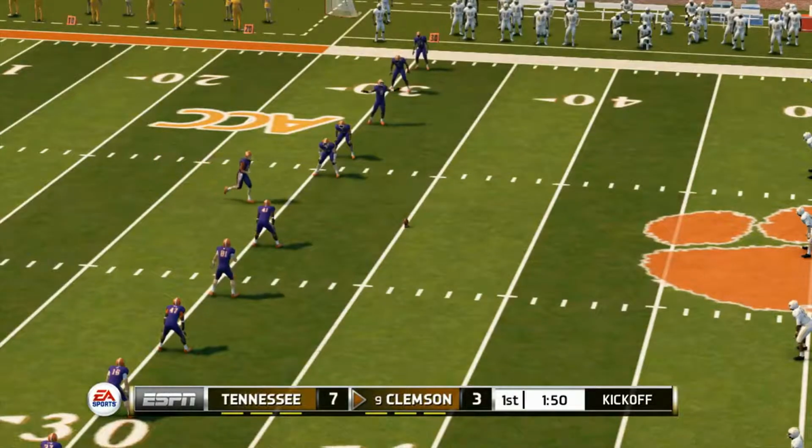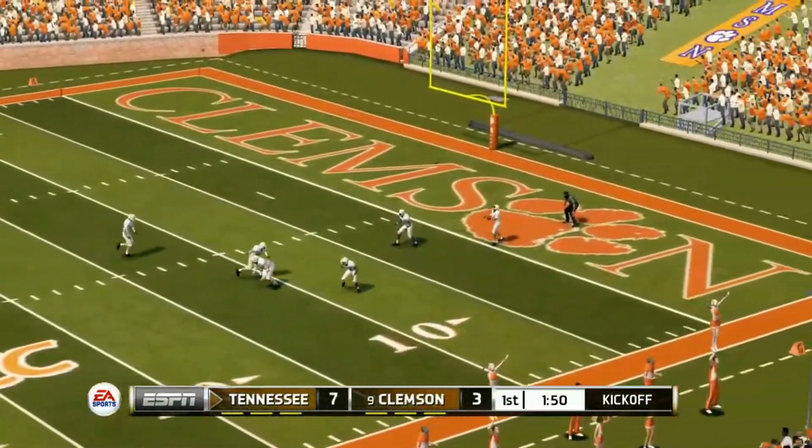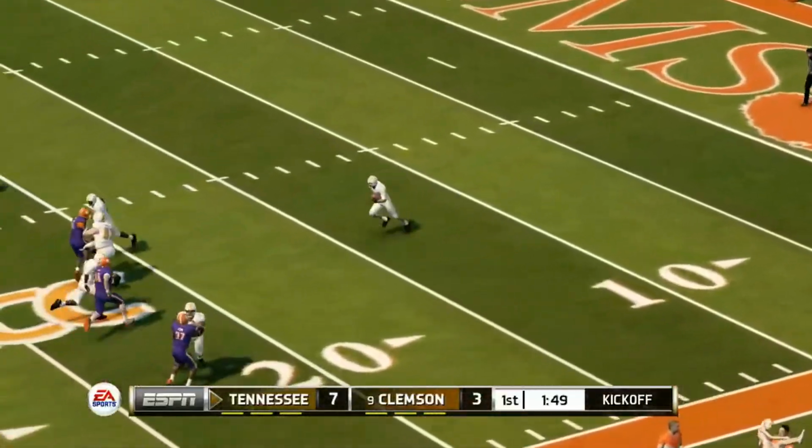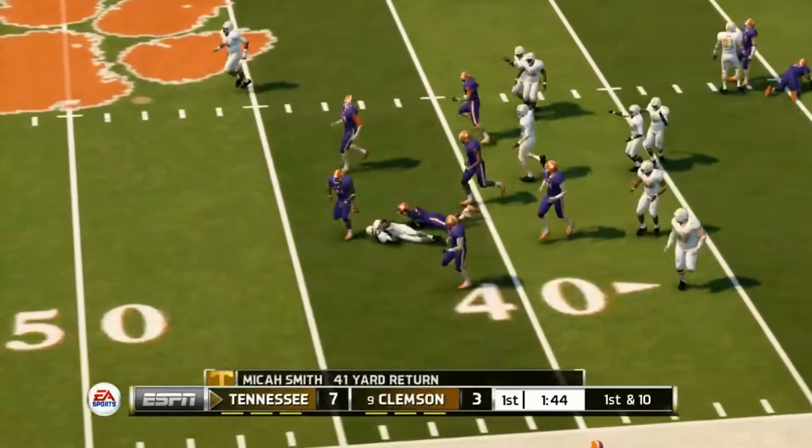Sears has the ball all teed up, and he's ready to kick this one off. He sends this one deep. He's to the 20. At the 30. Tackle at the 40-yard line.